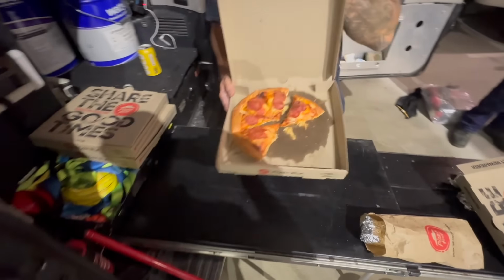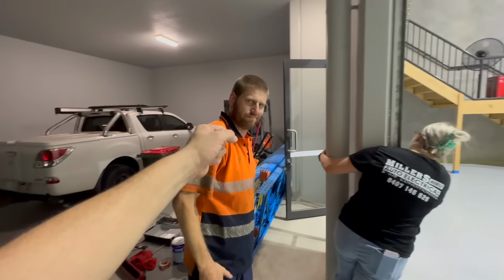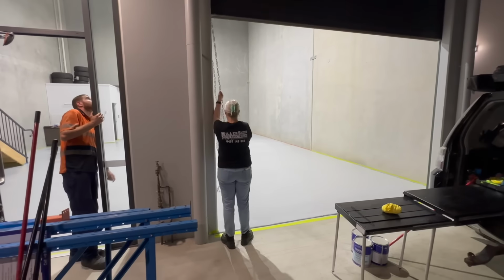with some pizza. Ooh, my pepperoni. And we're gonna shut the roller door now. Yeah, how do we shut that? Thanks to Ange and Aaron for helping out. You guys are legends, honestly, man. Thanks so much. Absolutely legendary. So we're done, close the roller door, and back tomorrow for a second coat.